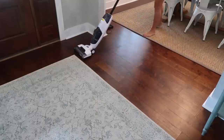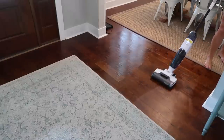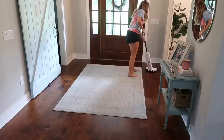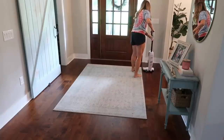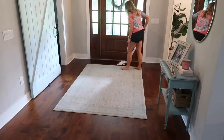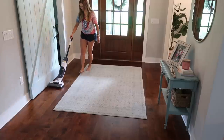But this product is available at Walmart. It's on a rollback right now, and it's only $124. So if you've been thinking about getting this vacuum, definitely go check it out. They also have a newer model. It's the iFloor 3, but I ended up purchasing the iFloor 2 just because I know that the iFloor 3 is probably better, but I wanted to kind of test out these products.